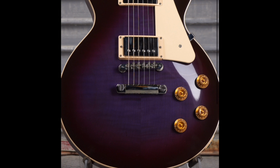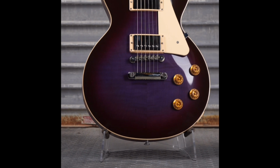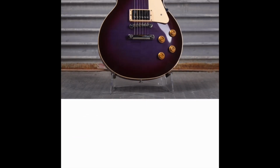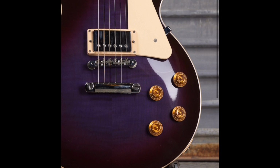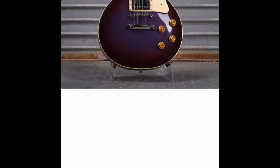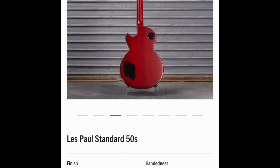Sorry to whip you across the screen like that. That was a mistake. You got the oxblood kind of around the burst perimeter, and then the blueberry, maybe it's dark. It's darker than the ocean burst or whatever they call it. Cream plastics, the gold knobs, not bad, not bad. Definitely, I think I would have gone without the pickguard on this one.